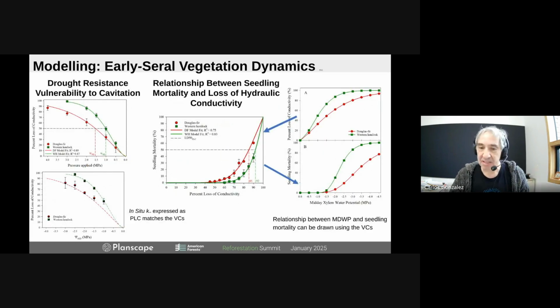And at the left, we have this vulnerability to cavitation curve. So this is the drought resistance index. At the top left, we have the vulnerability to cavitation curves for Douglas fir and Western hemlock. It's the relationship between the percent loss of hydraulic conductivity with the pressure applied. That is the same as the tension inside the xylem of the seedling. Okay, so they are different, the 2 species. What was most important is we collected seedlings at year 1, 2, or 3 after planting. And we then overlapped those measurements with the measurements that we did at the greenhouse stage, at the laboratory.